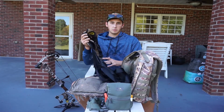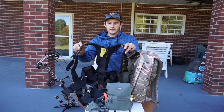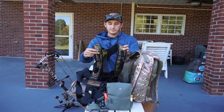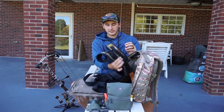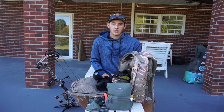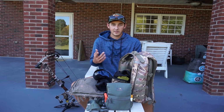This is probably the most important piece of gear that I own. This is a safety harness from Hunter Safety System. I've had this for years, but it's nice, it's reliable, and I have a lot of important things and a lot of important people in my life, so it's important for me to take whatever precaution I can to stay safe, and I think you should too.